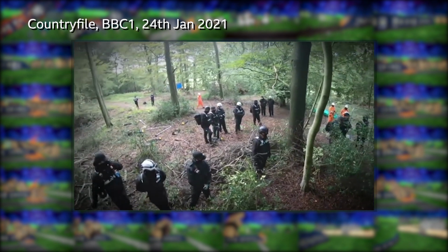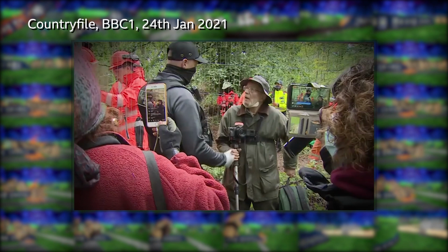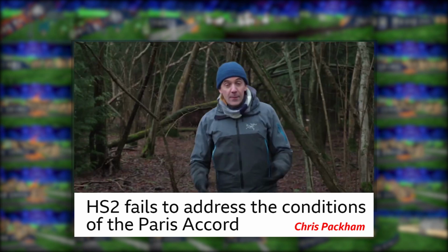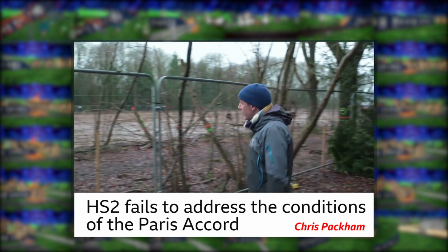But this is a project that's divided opinion, not least because of its feared environmental impact, which many claim already undermines the government's professed green ambitions. And people have been quick to point out the impact they believe HS2 is already having.